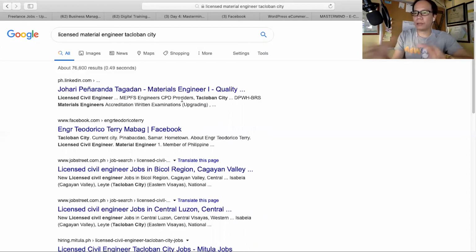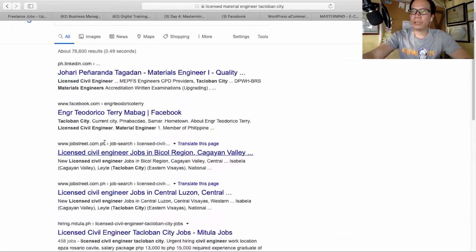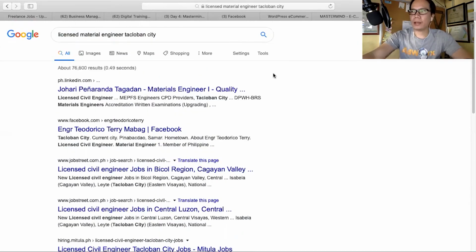So you are going to link both of these platforms, your website and then LinkedIn. And of course, you will leverage the LinkedIn search presence to be noticed by other people, those who are looking for the licensed material engineer in Tacloban City. But if you want to outbid all these results here, the Google Ads is the answer. We are going to appear somewhere here.